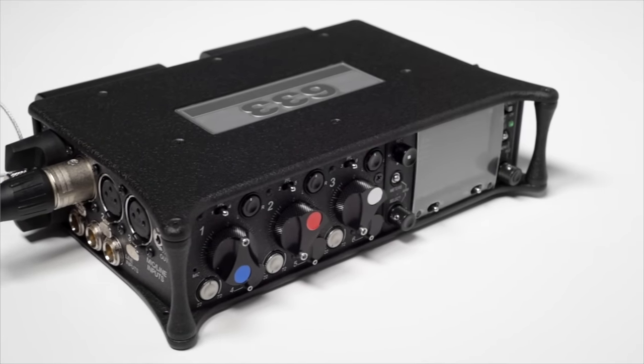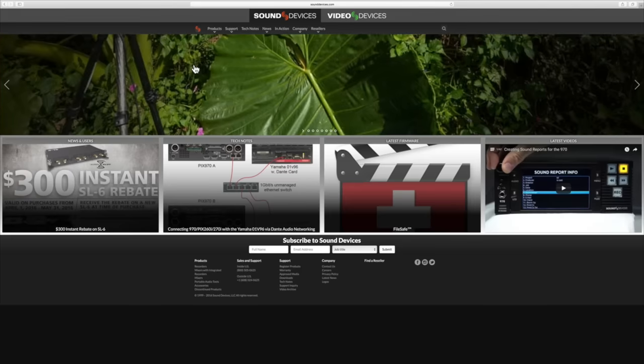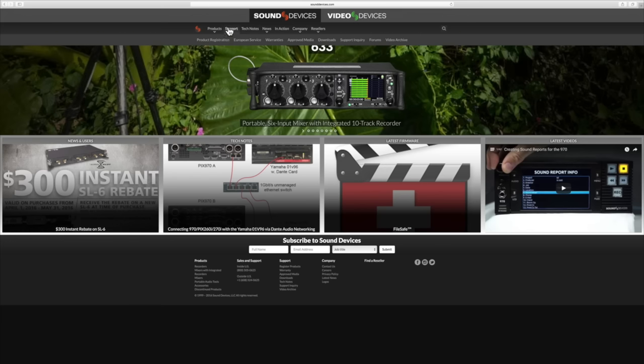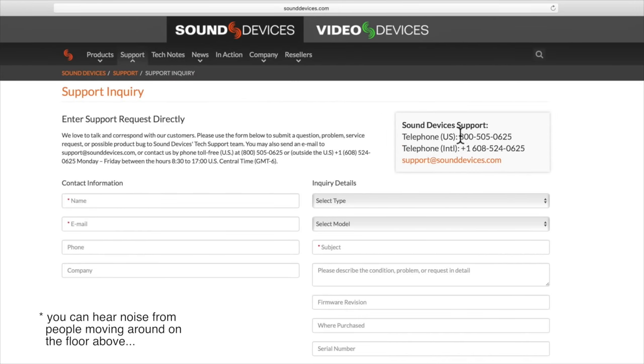The difference here is that you're also dealing with a company that caters to professionals. So if you do sustain some damage to your recorder at some point or your mixer, Sound Devices actually will stand behind it in terms of being able to repair your device under most circumstances. So that's something that you really aren't probably going to find with a Tascam or a Zoom recorder under most circumstances, unless one of those companies changes.